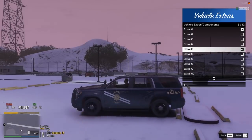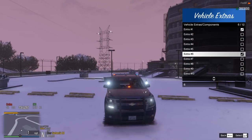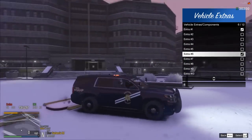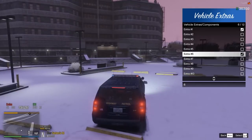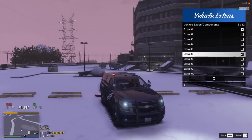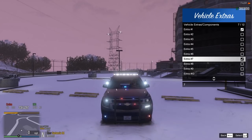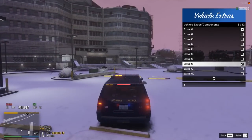Again, I would only really see this being used in traffic control or when you're already on scene. Extra number six is going to be our running lights for the light bar. So again, when you're on scene somewhere, or maybe just patrolling and it's nighttime, you would have these on. It's just kind of like a presence type deal, the first level of force. Extra number 7 is going to be our takedown lighting within the light bar. So that's going to be really nice. Extra number 8 is going to be our traffic advisory right to left.